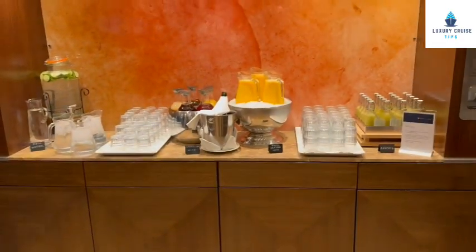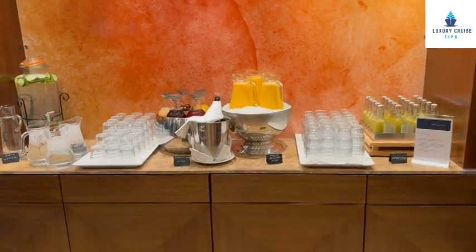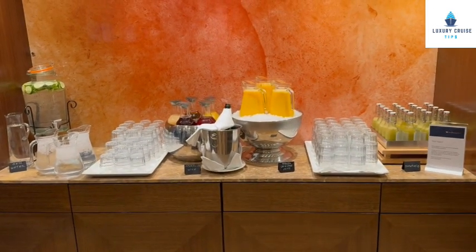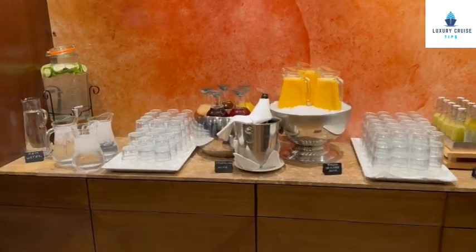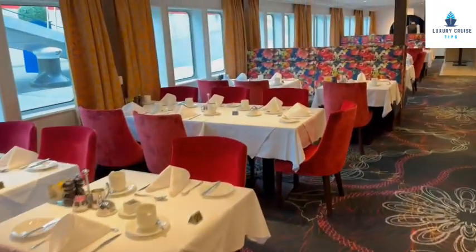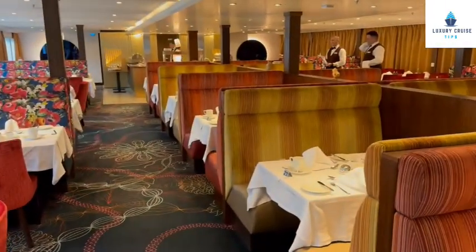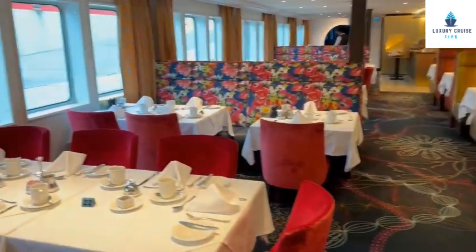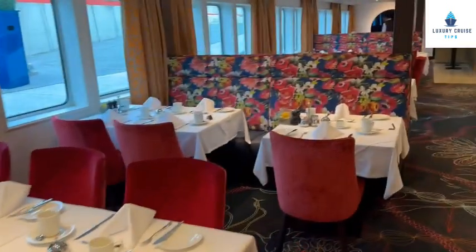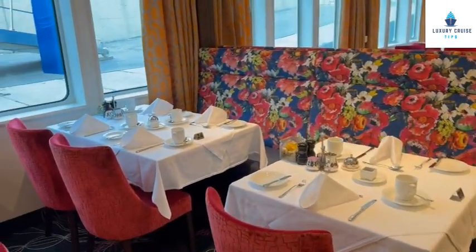So we're at the restaurant, and as you can see, it's set up for breakfast now. As you walk in, there's a juice station here. Sometimes for lunch, there is also a cheese station set up here. As you can see in the dining room, there are tables set up for 6, 2, 4. You can also ask the staff to push the tables together if you'd like.